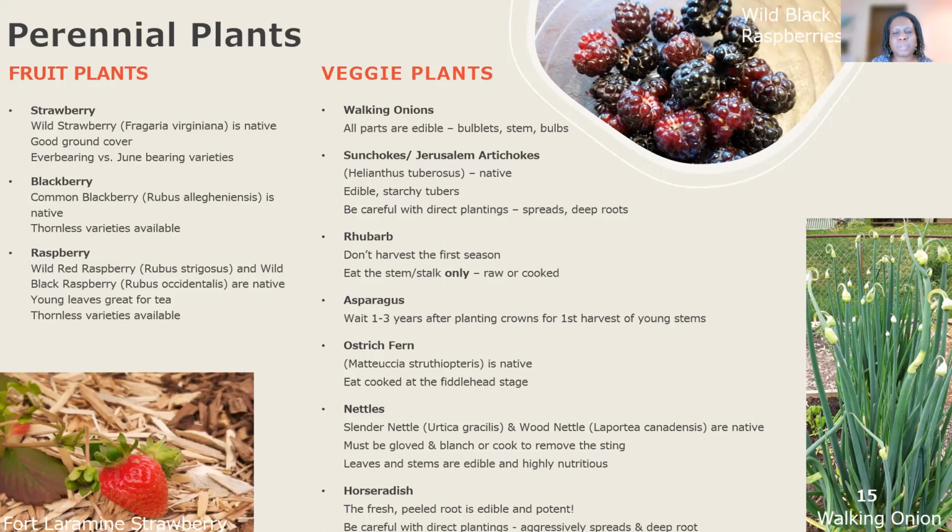Next, you've got sunchokes or Jerusalem artichokes, which are also native. And the part that you eat from that is they produce these edible starchy tubers. So it's a really good root vegetable to incorporate. But you do want to be careful with doing direct plantings in the ground, simply because they can spread very easily, and they're also hard to move. And that's because the tubers get pretty deep in the ground. And if you leave even a piece of tuber in the ground, it can shoot up a new plant from that. So you want to come up with a good long-term location for them.